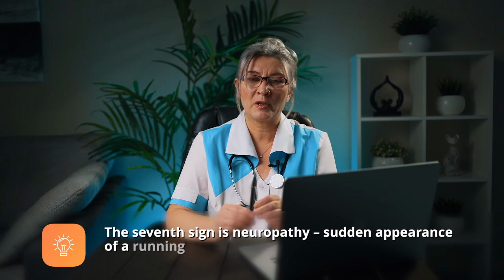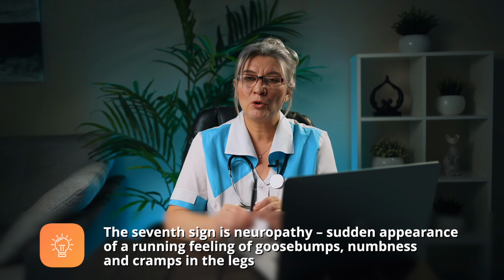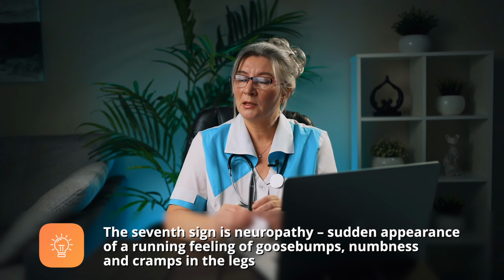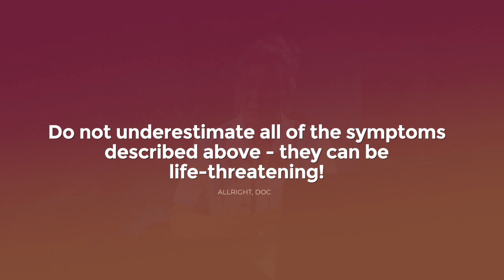The seventh sign, signaling to us about the presence of clogged leg vessels, is the appearance of a running feeling of goosebumps, numbness, and cramps in the legs. All this is a sign of impaired nerve nutrition, the so-called neuropathy. If you have identified the seventh sign of clogged blood vessels in your legs, seek immediate help from a specialist. I don't have the intention to scare you, but in some cases, procrastination can lead to death.